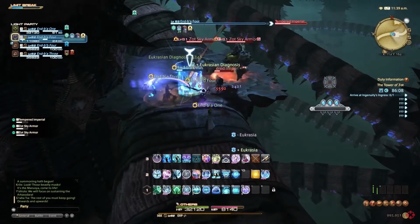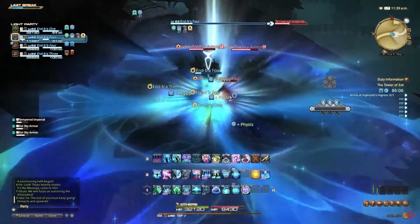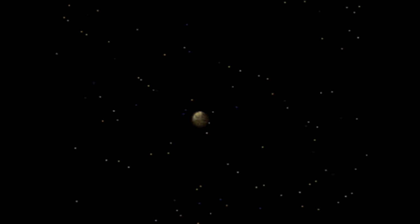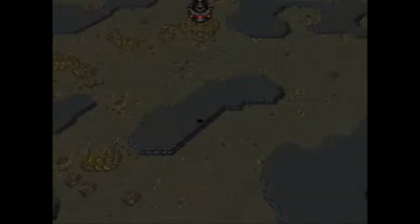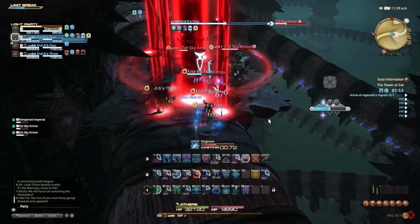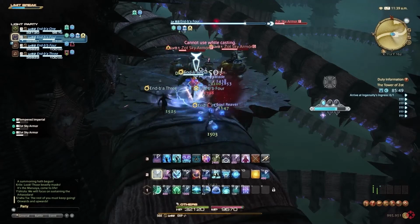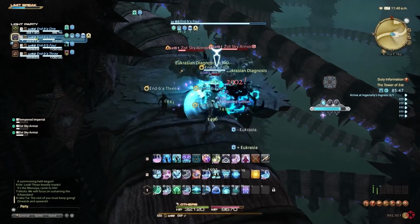The Tower of Zot is a reference to a dungeon in Final Fantasy IV. You know, going to the moon was also a huge plot point in Final Fantasy IV, and it excites me with how much inspiration Endwalker seems to be getting from this amazing game. Other than the name and the music, the look of Endwalker's Tower of Zot is completely different and creepy AF.